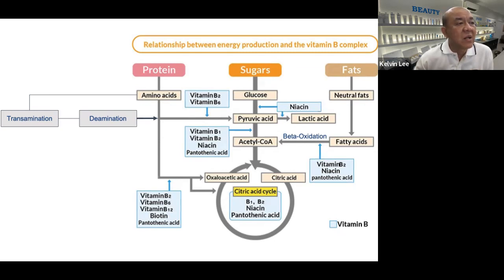And another pathway over here, but we need vitamin B2, B6, B12, biotin, pantothenic acid, B5. So fats will be using fatty acids and another pathway called beta oxidation, coming into acetyl-CoA and entering the Krebs cycle and producing ATP inside. So these are the three forms of food in the overall diagram that produce ATP.